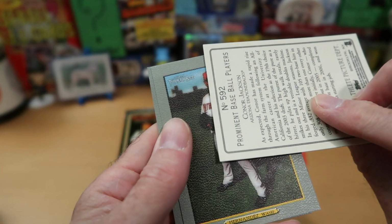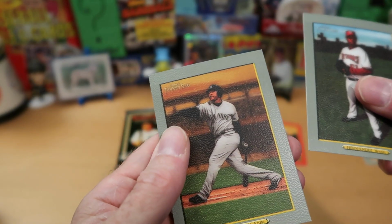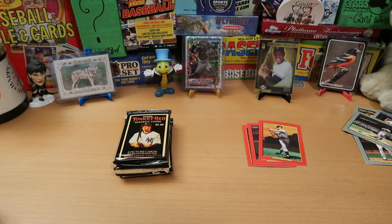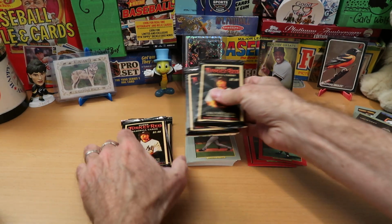Jackson for Arizona, that's Connor Jackson. Hernandez for Washington, and Gary Sheffield for the Yankees. I hardly remember Sheffield being with the Yankees. That must have been at the very end of his career. Gary Sheffield there. We go to our next pack.